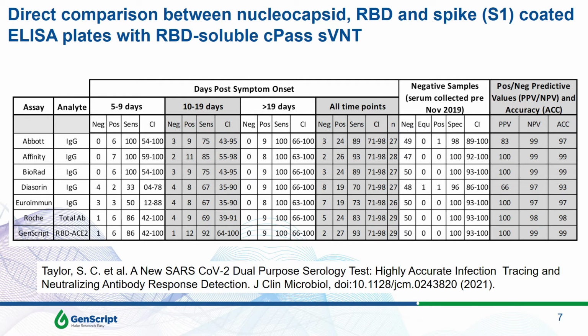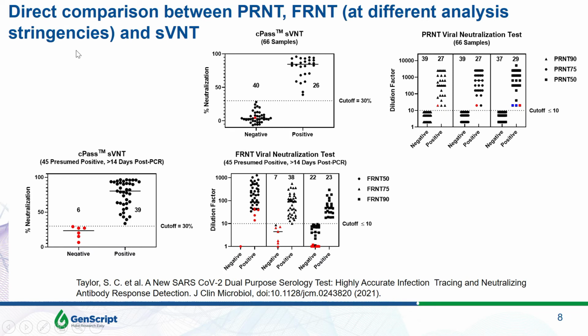Of course, the major question that people would have would be, how do cPass results relate to the gold standard in live virus tests? Because the gold standard really is live virus testing. And if we look at plaque reduction neutralization test, or PRNT, which is the most commonly used live virus test, cPass for 66 samples gave excellent corroborative data.